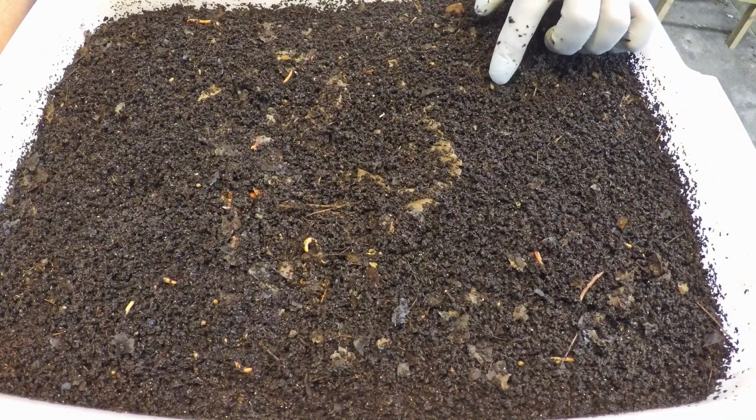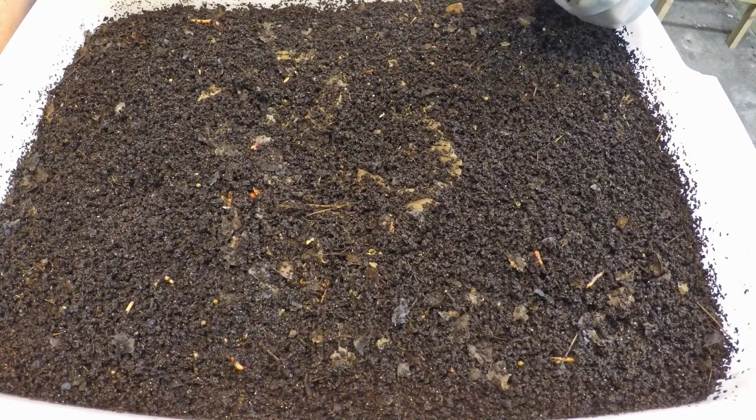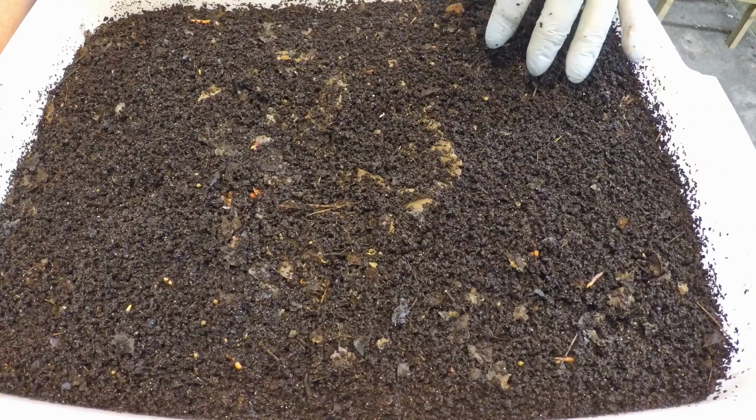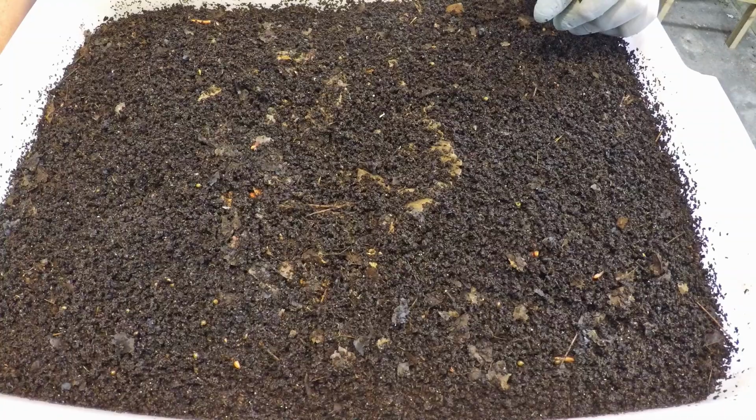Wow, look at the size of that cocoon. I'm pretty sure these red wiggler cocoons are able to produce more than 1 worm when they hatch. So that's a big one. I wonder how many are going to pop out of that one. It's still very light in color. That one's probably going to take some time before it goes anywhere.